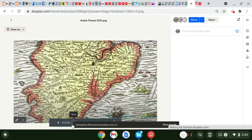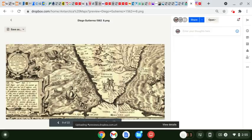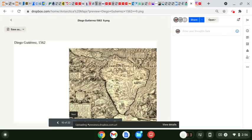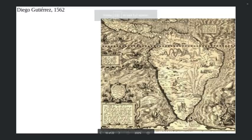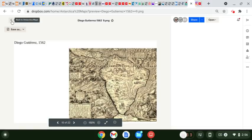No cap on Antarctica's chest bone. It's Diego Gutierrez's 1562 map. So you're telling me in the 1500s there's no cap on Antarctica's chest bone, the same place that's supposed to encircle us, right? So it's not just ice.